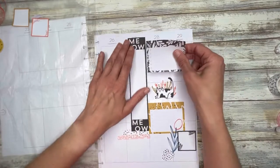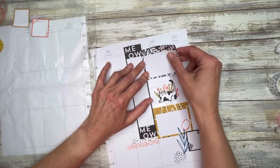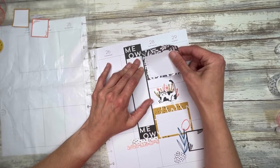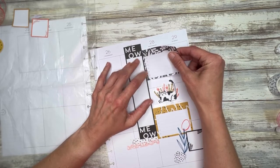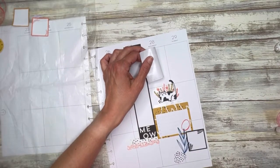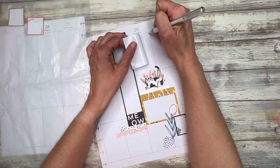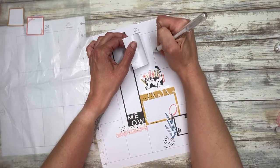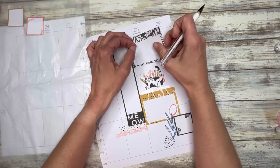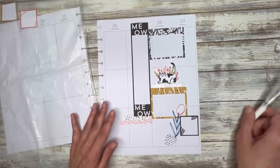I think I'm going for it. I'm feeling a little risque tonight. And I say that because it's black and this long one's black too, but I don't think it's necessarily a bad thing. I think it kind of looks cool. And I want to have some good writing space. That looks good. I like that a lot.